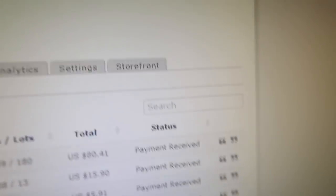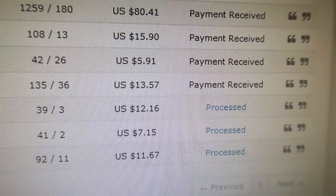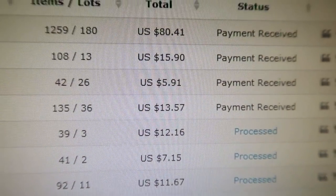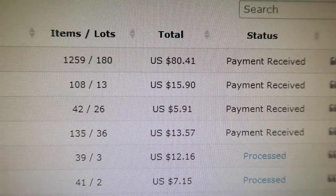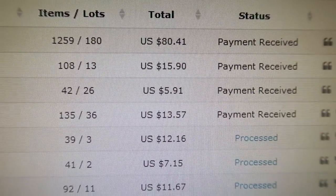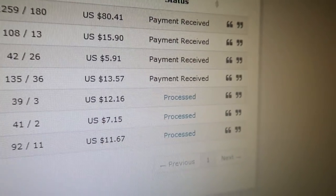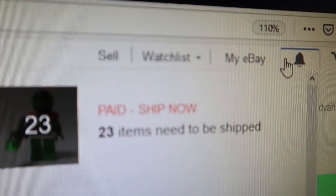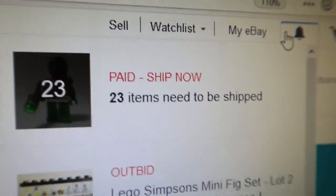On BrickOwl, those 3 are packed up. We have a 36 lot, 26, 13, and a 180 lot with 1,200 parts, so I'd like that order. That's very nice. And then on eBay, 23 items, so let's get to work.